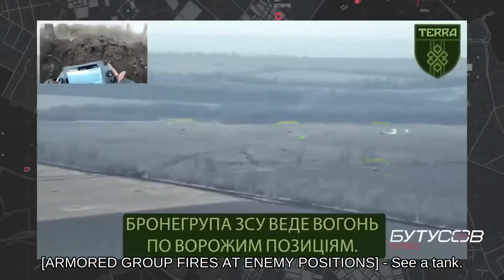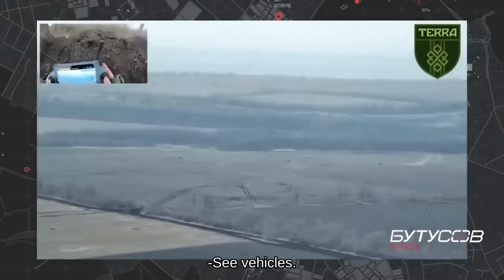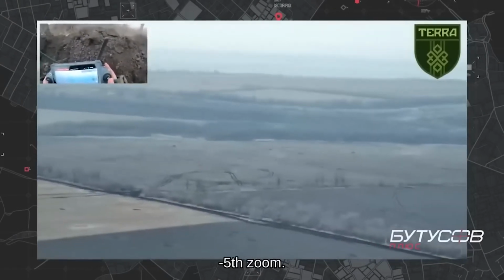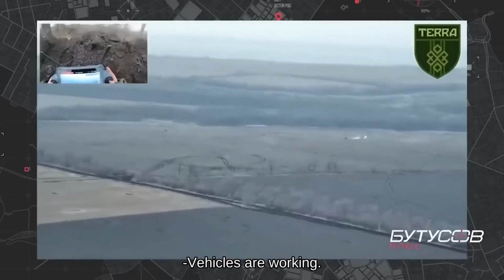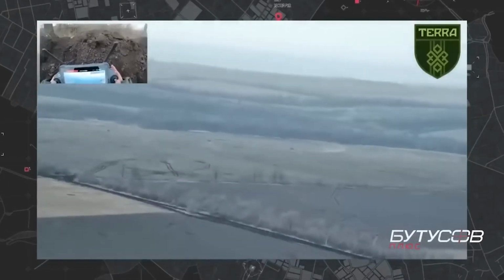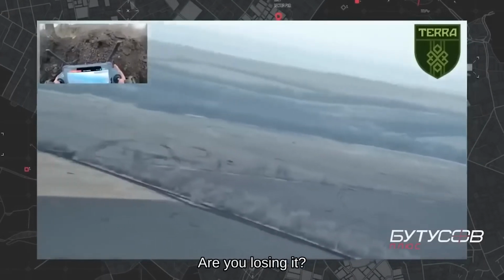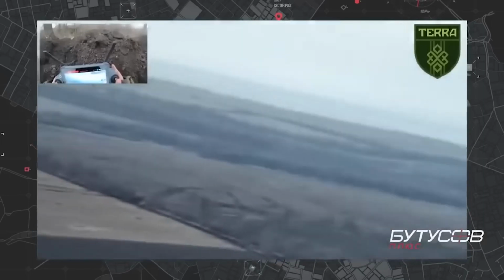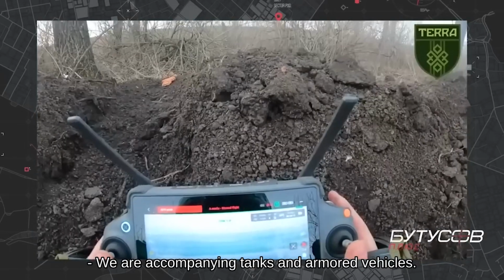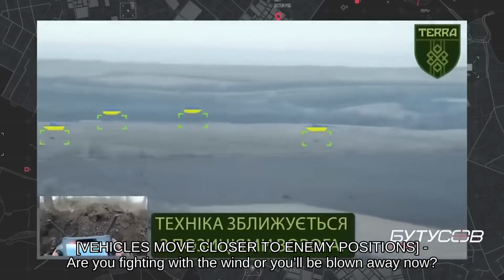Armored group fires at enemy positions, see a tank. Вижу танк. See vehicles. Fifth zoom. Vehicles are working. Zara, wind. Are you losing it? Теряешь? Zara, drone is blown away. Cut it. Go lower. We are accompanying tanks and armored vehicles. Vehicles move closer to enemy positions. Are you fighting with the wind or you'll be blown away now?